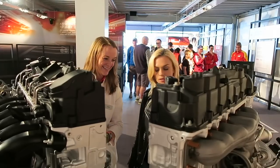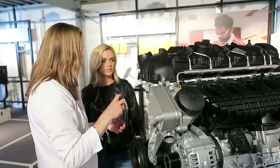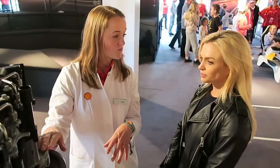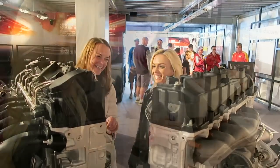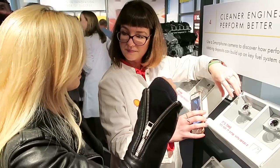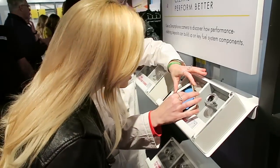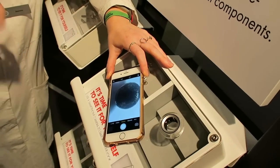So to sum up, I have learned that deposits can form over time, which is absolutely no good for your engine's performance. Shell V-Power is their most effective fuel in helping clean and remove the dirty deposits. So, cleaner engine, better performance. I'm not going to pretend I knew exactly what they meant in the beginning, but looking through a magnifying glass with my phone camera, very impressive, it shows just how Shell V-Power cleans your engine and leaves a minimal amount of dirt deposits.